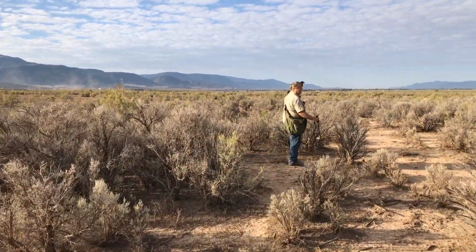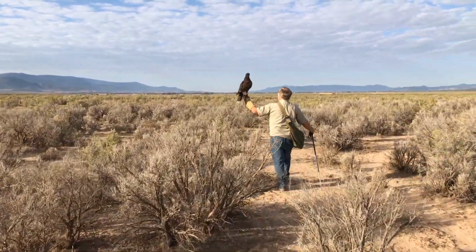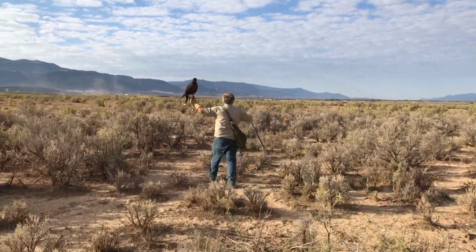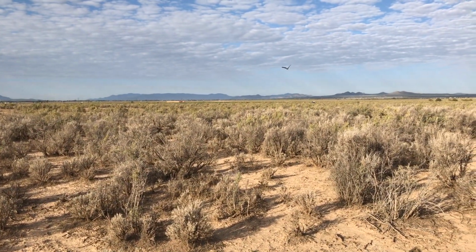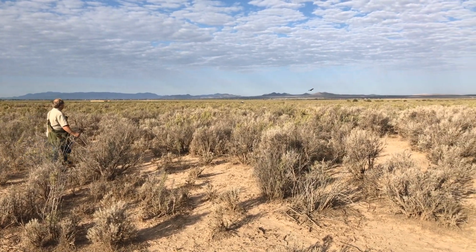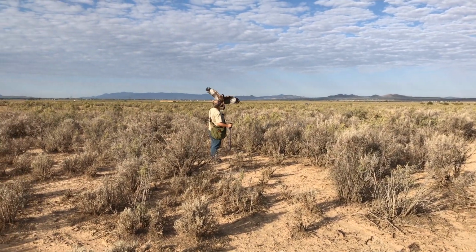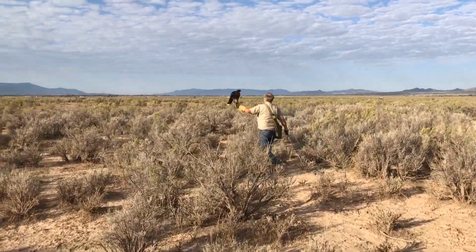Go back this way some more, Sue. That big jack. Got a little glimpse of one. Nice you saw. My girl. Did you spot a rabbit? You lost track of it? That's my good girl.